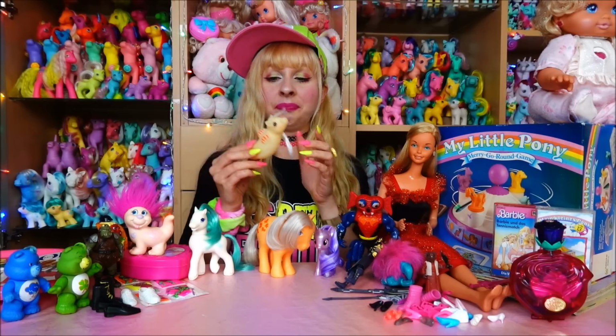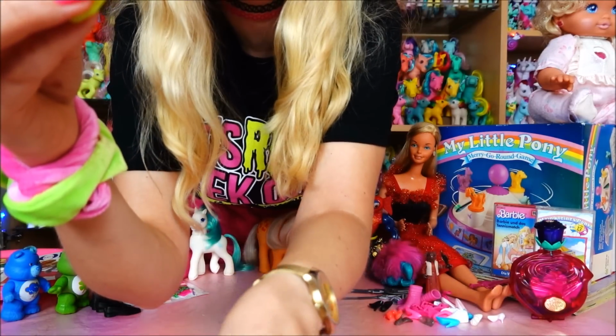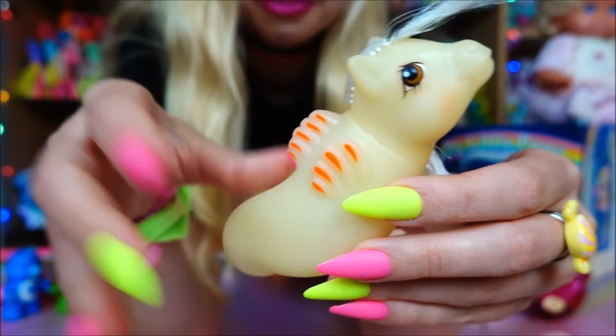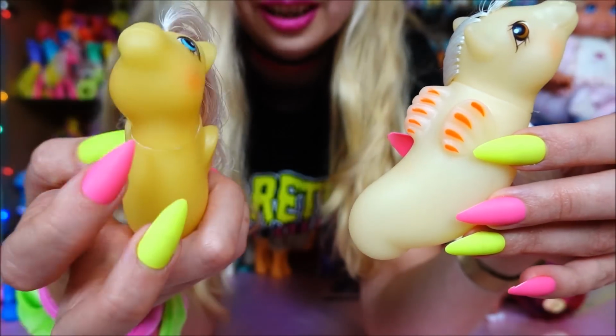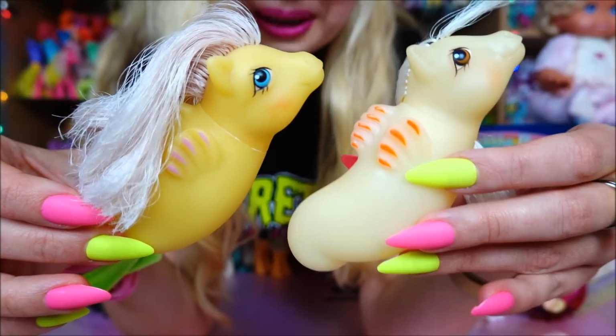Also the sea pony. This is Seashore, no wait, yeah, Seashore, correct name. And I was like, oh, when I first saw it, oh, I have it, blah, blah, blah. But no, this is the one I have. It's the same pose, and it's also yellow, but this is Misty and this is Seashore.